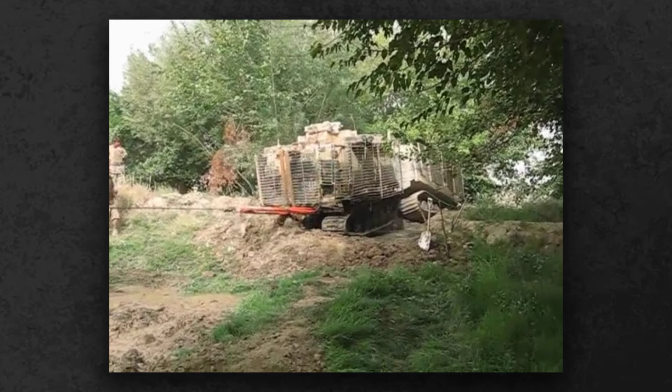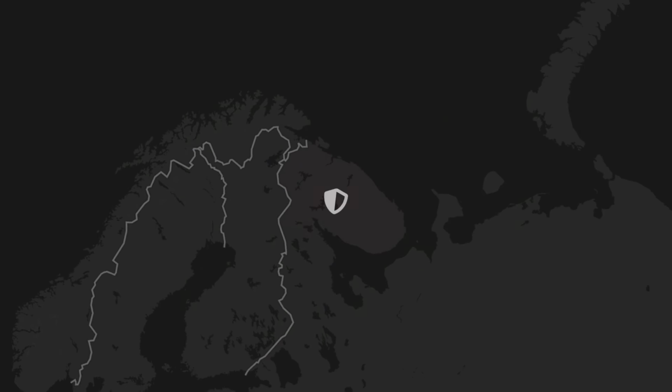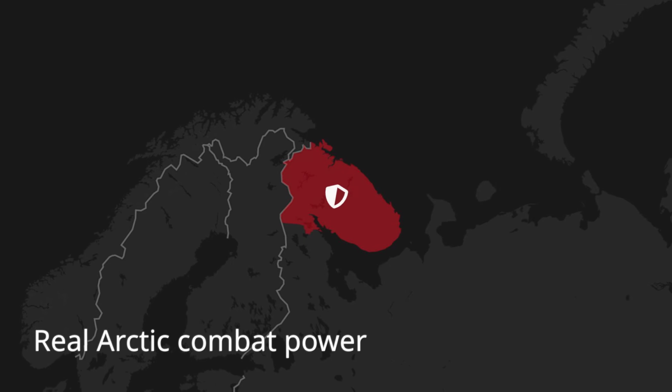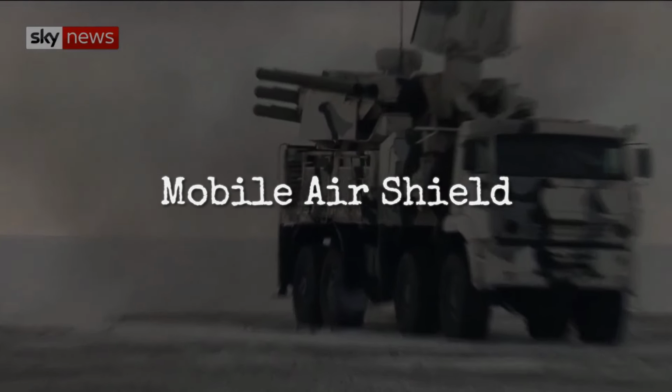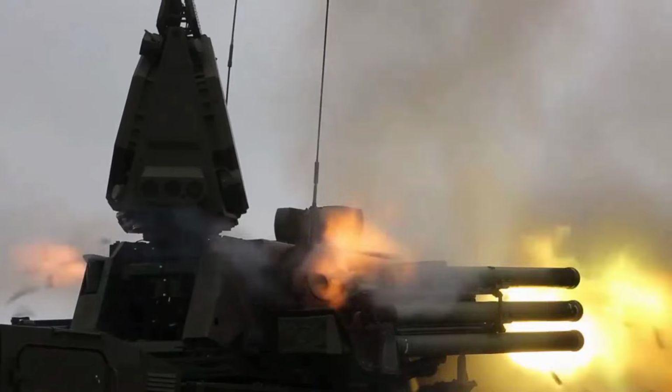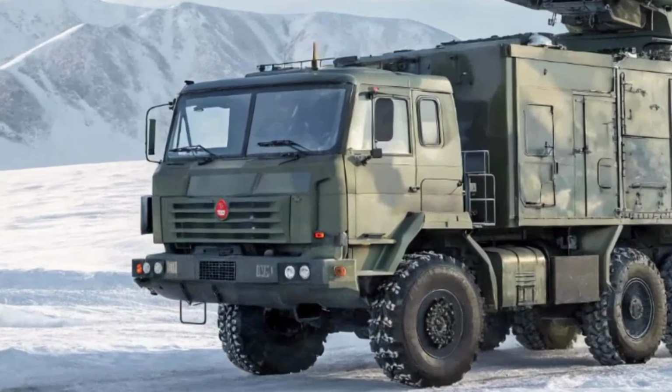This isn't just about keeping machines running, it's about enabling Arctic forces to operate with real combat power far beyond the reach of normal supply lines. When the convoy moves, the air shield moves with it. The result is a force that can not only survive in the deep cold, but defend itself against aerial threats, anywhere on the ice.